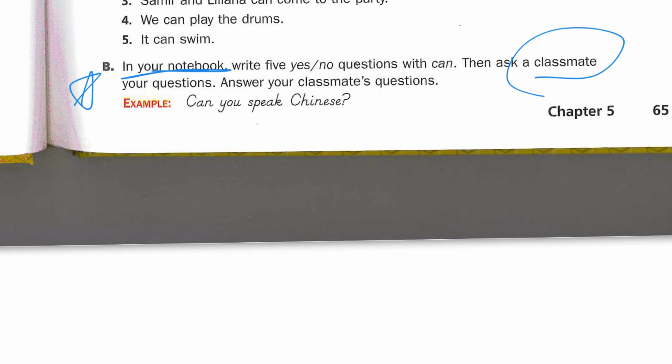Can you swim? Can she swim? Can they swim? Can we swim? Can you drive a car? Can you drive a motorcycle? So, 5 questions. You come up with 5 questions that start with can.